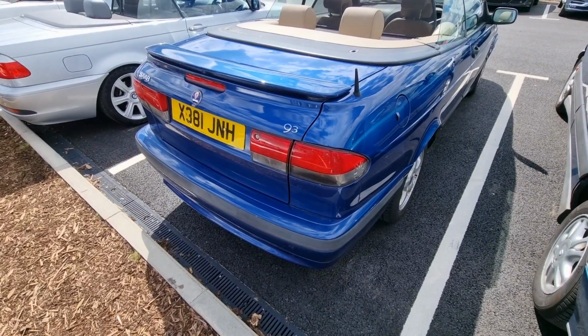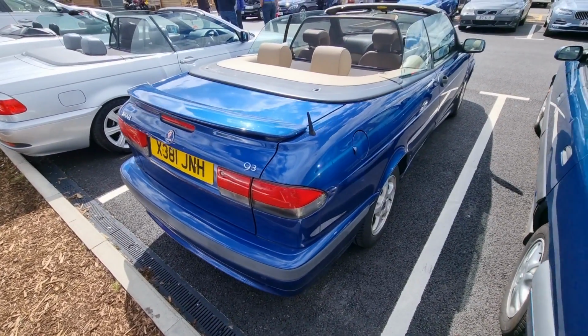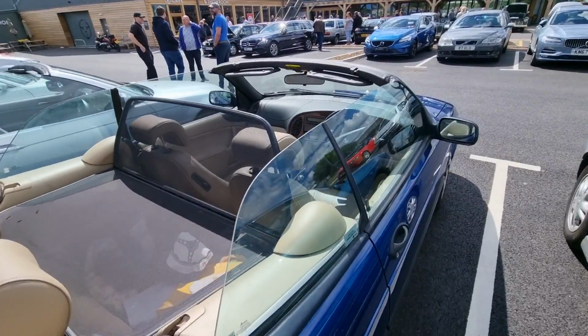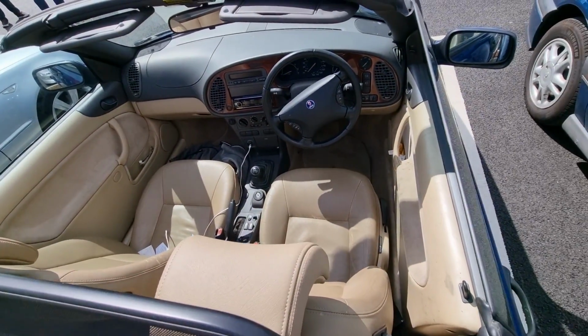And we have a turn of the century Saab 93. Lovely colour, beautiful, absolutely beautiful. It's a lovely interior, it's gorgeous.